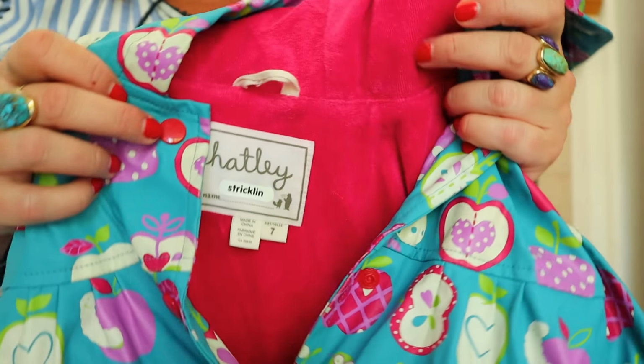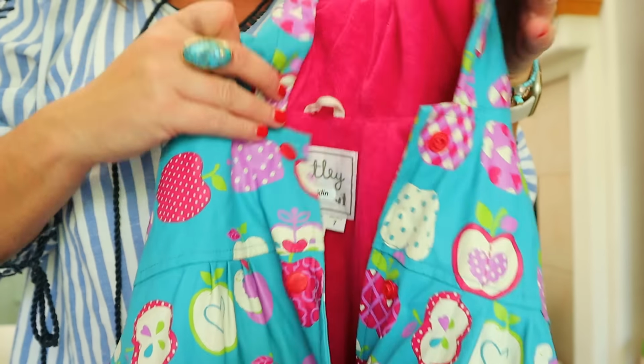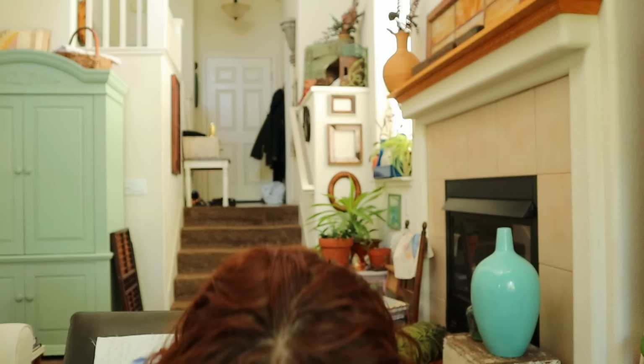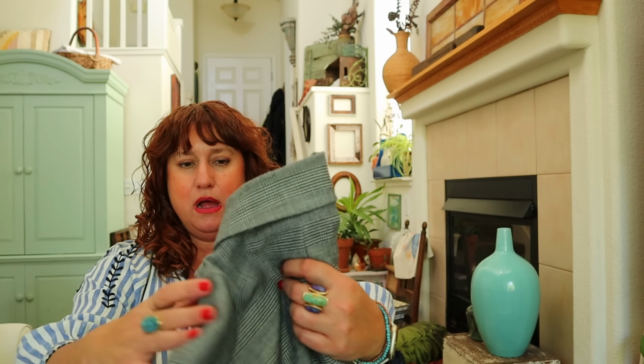To me, it looks like nothing fantastic, but there's a cute kids brand called Hatley. And this is a size 7 girls raincoat with a hood with an apple print. That is so cute. Am I going to make a ton of money on this? No, it's probably going to sell for $15, 18 or 20 if I'm lucky. But I do love kid stuff, and I love the idea of saving some of this great kid stuff and maybe selling it to moms and dads and people that need a good deal on some kid stuff.